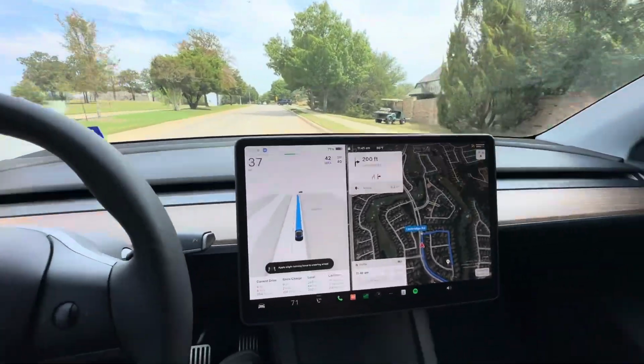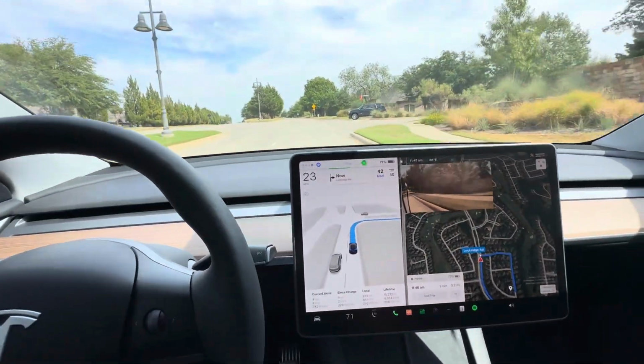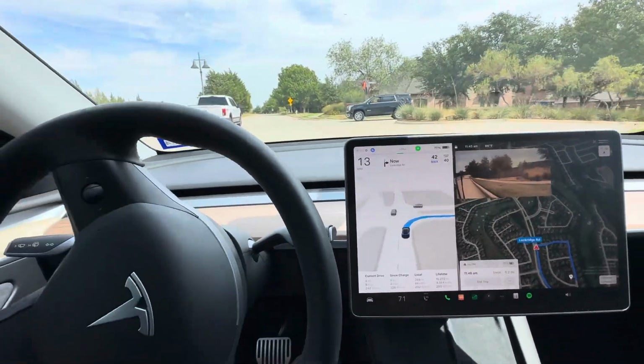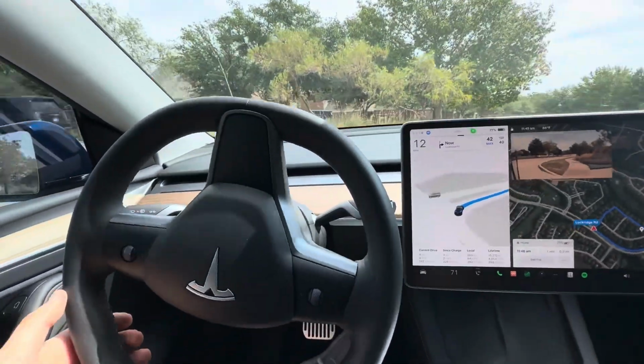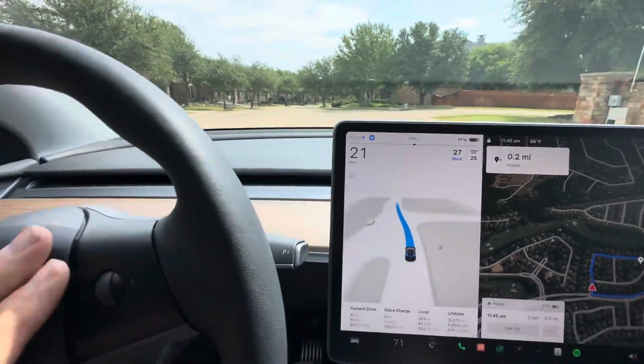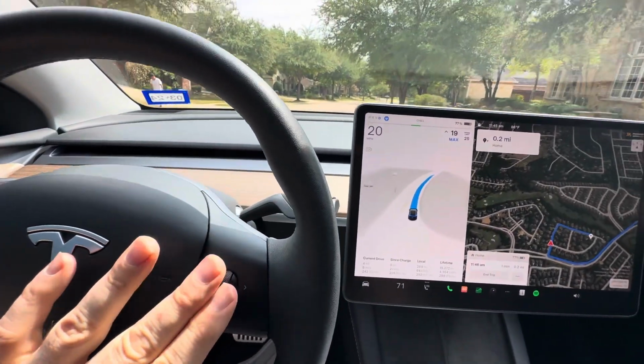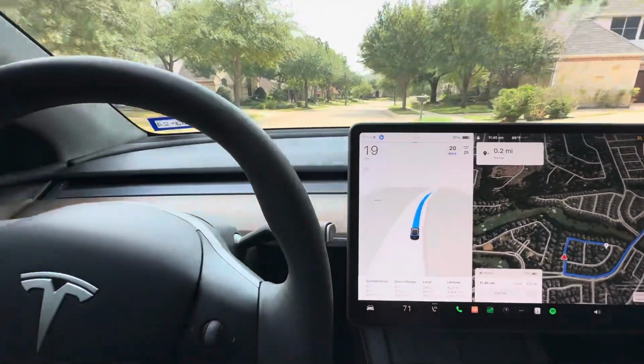Any questions on it, just go buy a Tesla. This thing is unreal. And you'll notice it's putting the turn signal on, turning here into this development I'm headed to. And yeah, there we go. So it just adjusted the speed limit, and I'm going to dial it back by using this right scroll wheel, because we only want to go maybe 20 in this neighborhood.